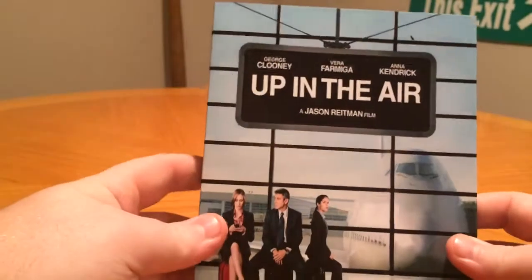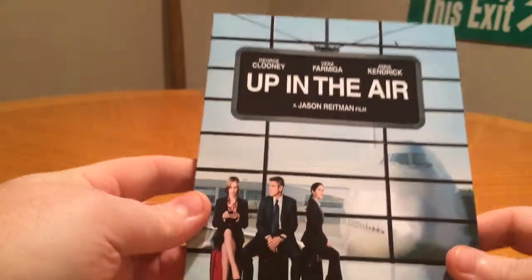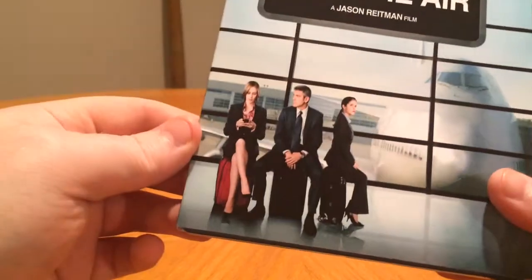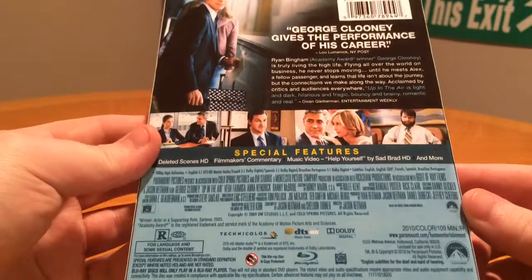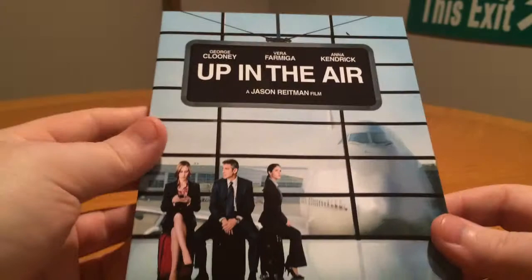The next one, pretty unique cover. It's one of my favorite dramas of, I think this came out in 2009 or 10. That's Up in the Air. Great performance by George Clooney. Anna Kendrick was good in this as well. I don't know if you can tell, but the image for this one here is a little bit stretched. It's a little bit skinny, but it's not too bad. I mean, it still looks fine. There's the back, the spine, and the front once again.